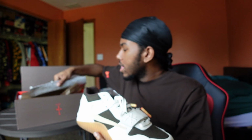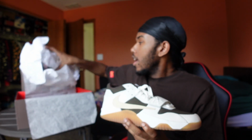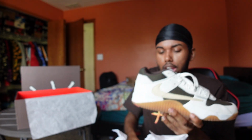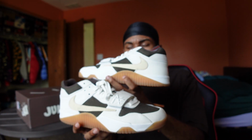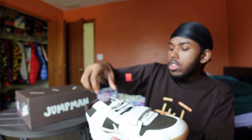Now let me also get the second pair out for you guys so we can get into the full review of this. And I gotta say right here, the shoe is actually a lot lighter than what I thought it would be. And of course it would be since it's a low top. But now that we got the right shoe out, we can actually get right into the details of the shoe right here. Now, honestly, I don't know which shoe I should put on display on my little display table I got. You know what? I'm actually gonna put the right one on display right here, and then I'm gonna use my right shoe for this review.